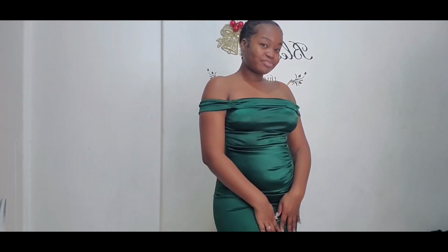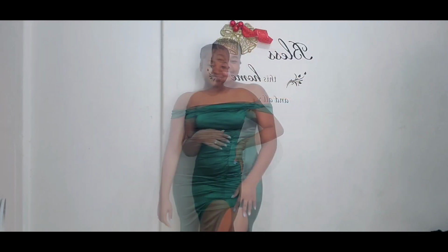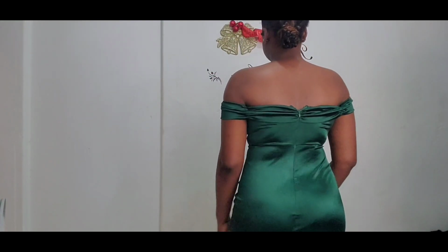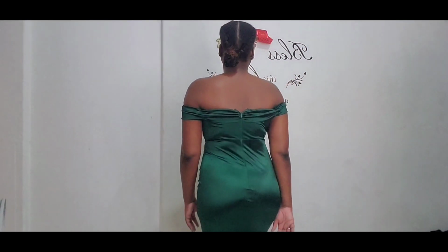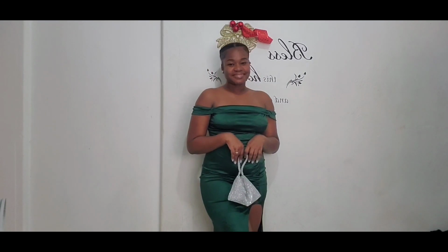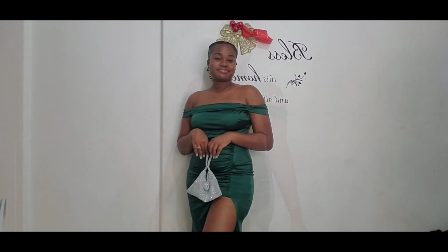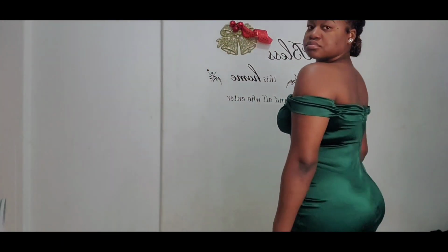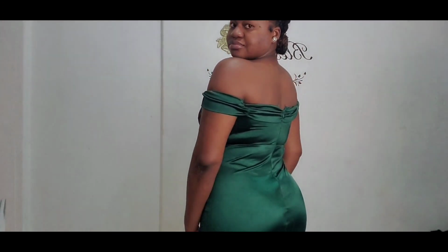For the last dress, it's called Ruched Off Shoulder Split Thigh Satin Prom Dress. I got this dress in green, size large. It's also available in red, gold, and navy blue. And it is being sold for $24.49. The sizes range from extra small to extra large, and I bought it for $23.52 with the discount.